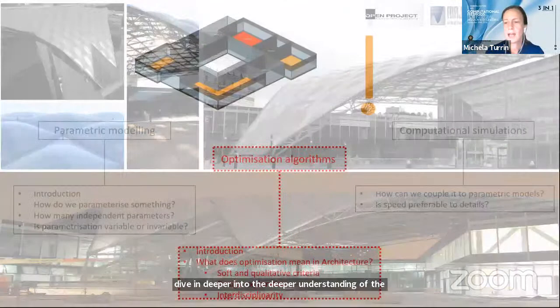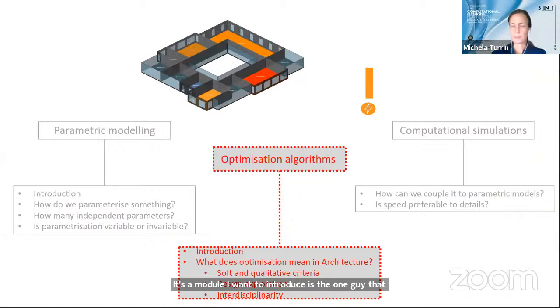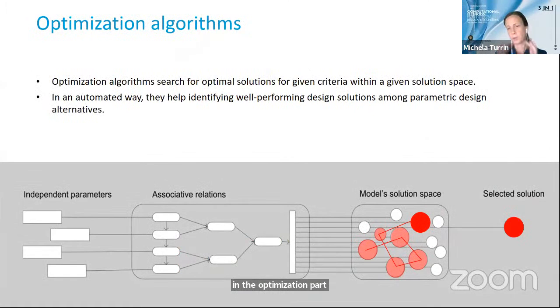The last, let's say, module I want to introduce is the one that regards the optimization part. In the optimization part, I will a bit simplify it here, but I will focus first on, let's say, the use of optimization algorithms per se, as a way to somehow be guided in the search across the solution space. Of course, like we have seen in previous examples, one option is to really manually select certain design solutions to be tested.